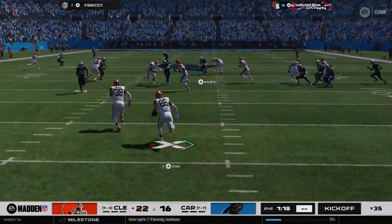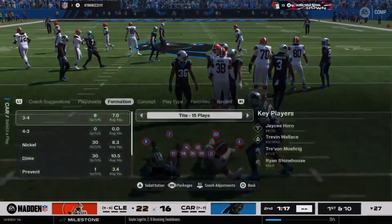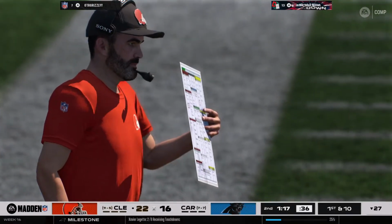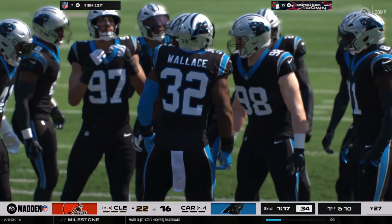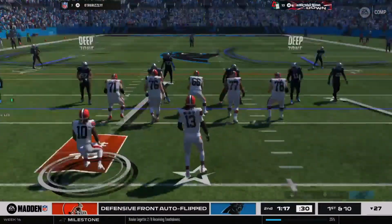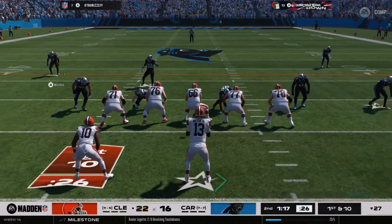Here's a return from the 7. He's stopped on the run back at the 27. First and 10 at their own 27-yard line. Cleveland about ready to go. Here's first and 10.